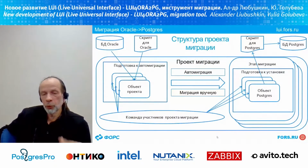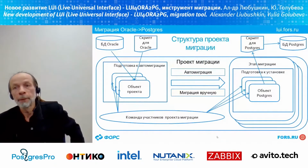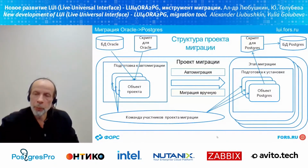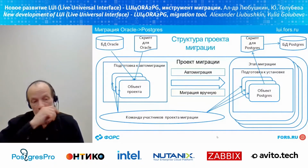And the objects that are used for Postgres scripts are also stored in the database of the project. They have different versions and can be manually corrected. Mistakes can also be corrected in manual mode. And at the output, we have a number of scripts to be used for the final process of migration.